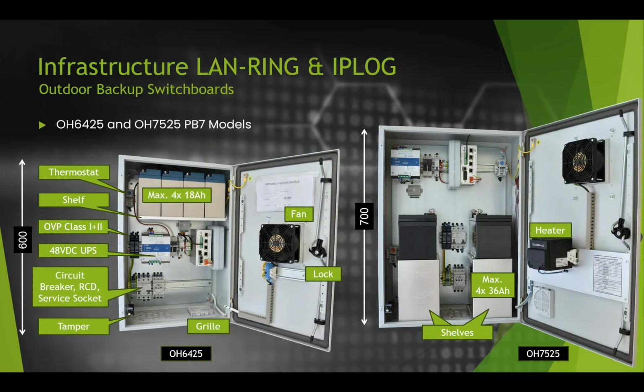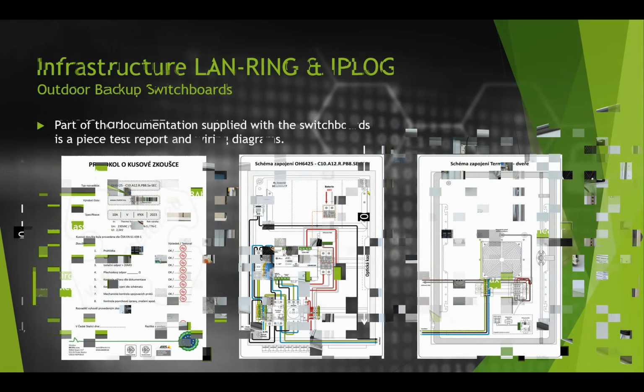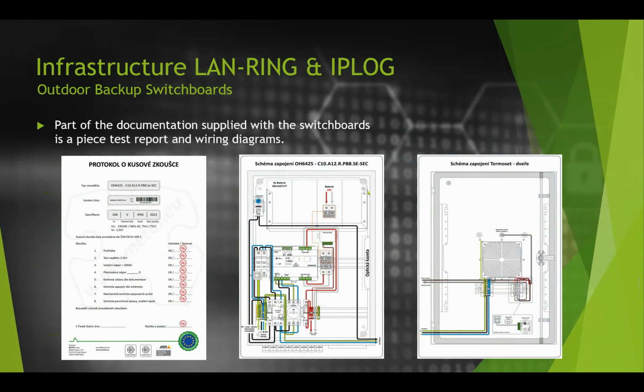On the slide you can see the internal equipment of the backup switchboards. We always recommend using the online configurator to select a suitable model. There are dozens of models available, and the configurator speeds up the selection significantly. Each switchboard is supplied with a unit test report and a wiring diagram.